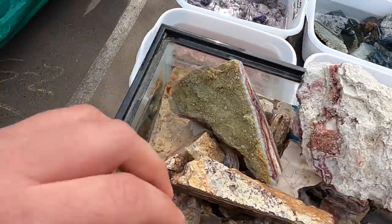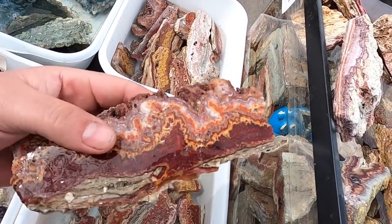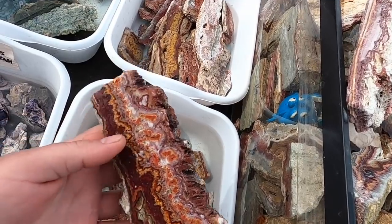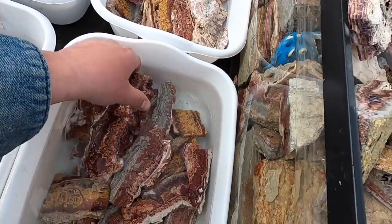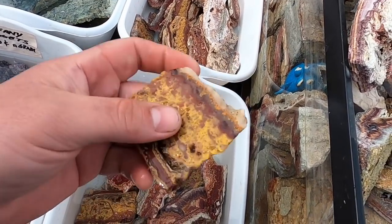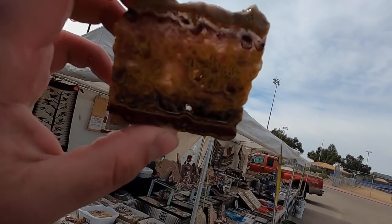Let's check out some of these slabs over here. Lots of slabs here at the Miners Co-op. Check that out. I love the Miners Co-op for buying rough materials, slabs, and machines. You can buy poly arbors and four-wheel machines. A lot of vintage machines here for next to nothing. I used to come here as soon as I could and buy all the machines. A little bit of translucency there at the top with the bubbles.